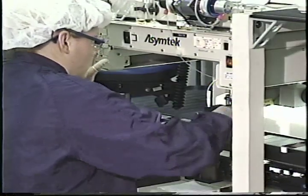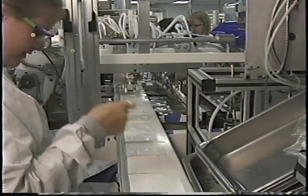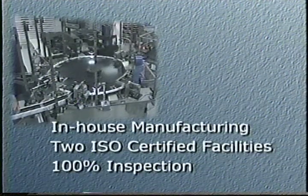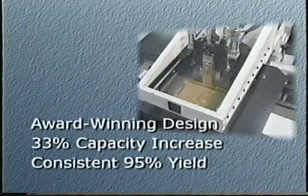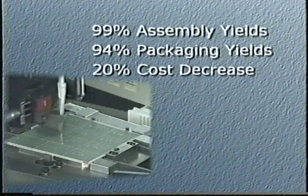At Diametrics, we pride ourselves in producing high-quality products with reduced manufacturing costs and consistently high yields. We're innovative. We are committed to continuous process improvements, and we are dedicated to meeting the needs of our customers. Focused on innovation, committed to continuous improvement, dedicated to customer needs.